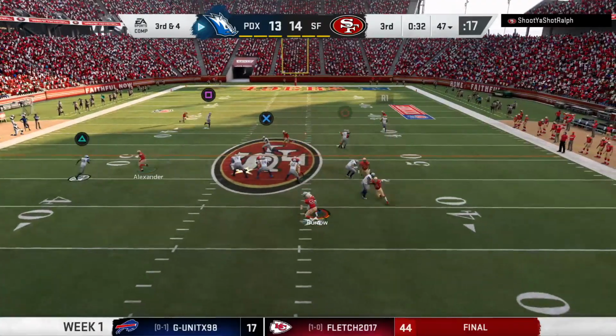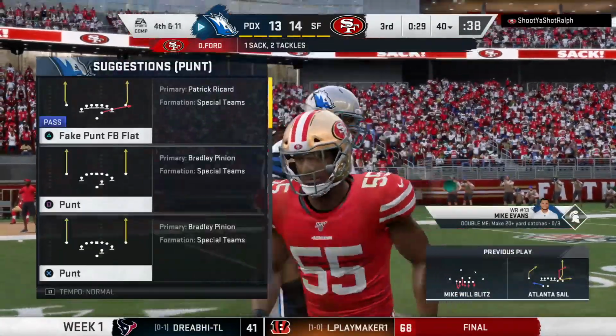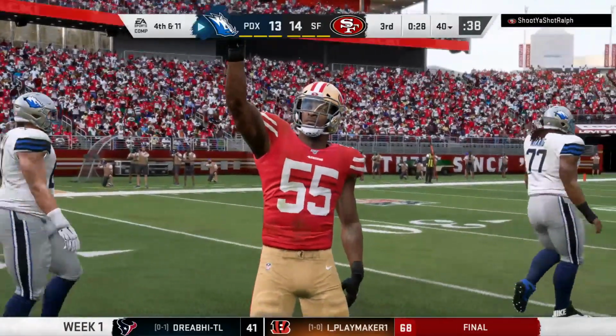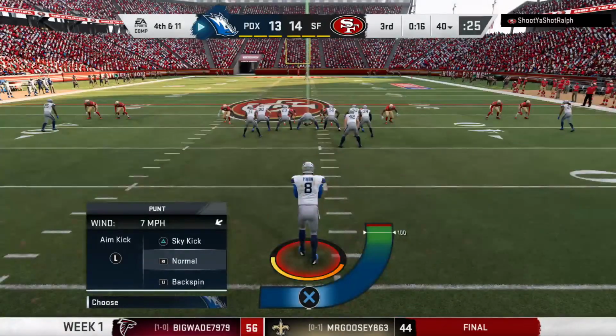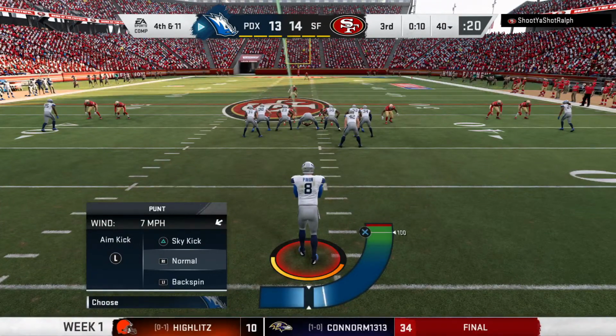Out of the gun now on 3rd down. Nowhere to escape, and he goes down. Dee Ford with a big-time sack on 3rd down. It's a loss of 7. Here's Bradley Pinion now as he'll kick it away for the 2nd time.